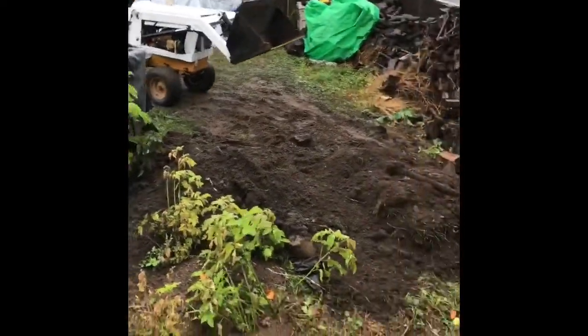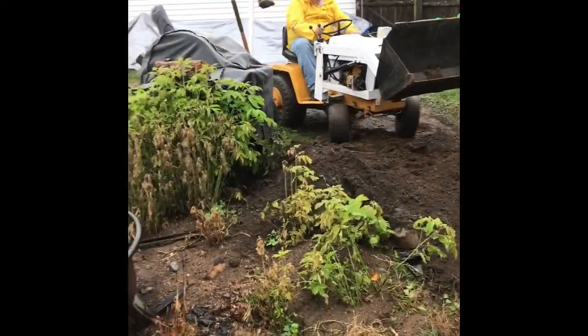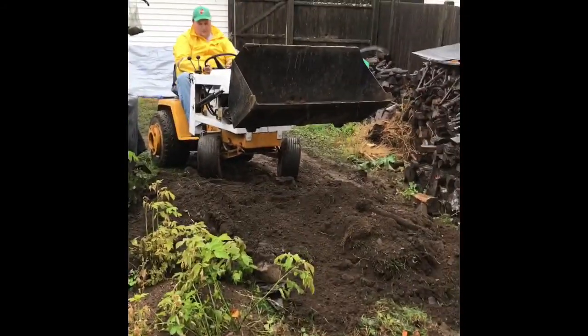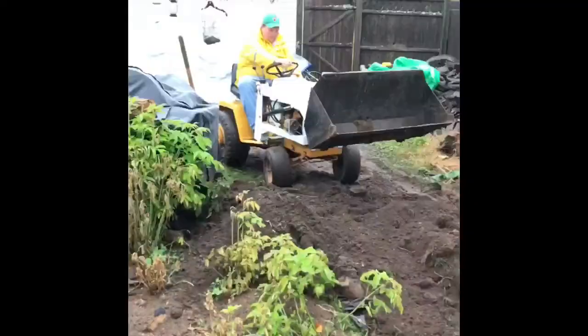As you can see here, I had a nice low spot in my yard from a few tree stumps that were starting to deteriorate over the years. So I was able to use the loader to spread out the dirt and kind of make a nice new flat area. But that should be a consideration in any project that you do.